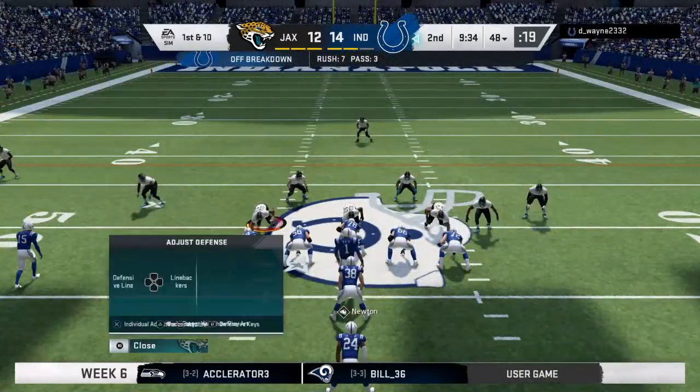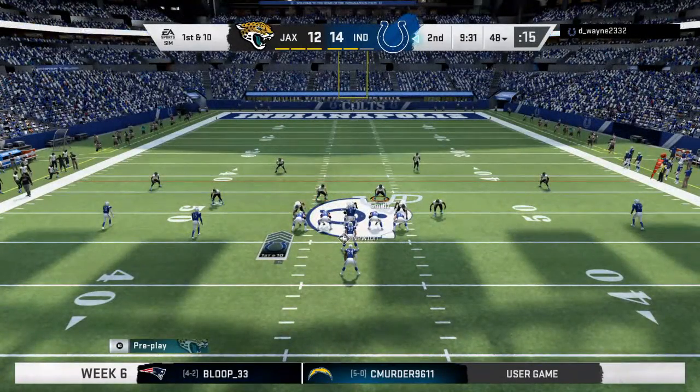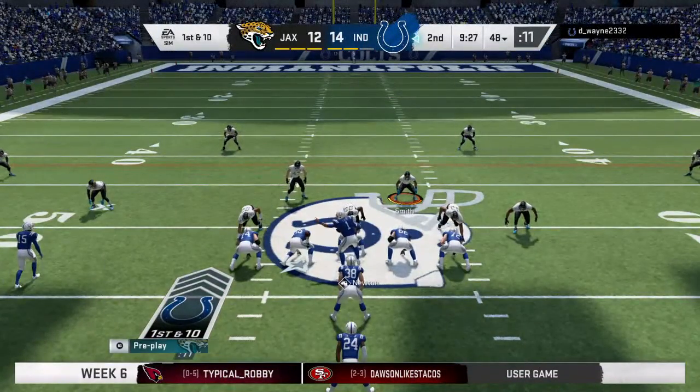That's it. 180. 80. Keep it up, defense. Keep it up, guys. Hey, check Mike 47. Check Mike 47. Hey. Push him back.